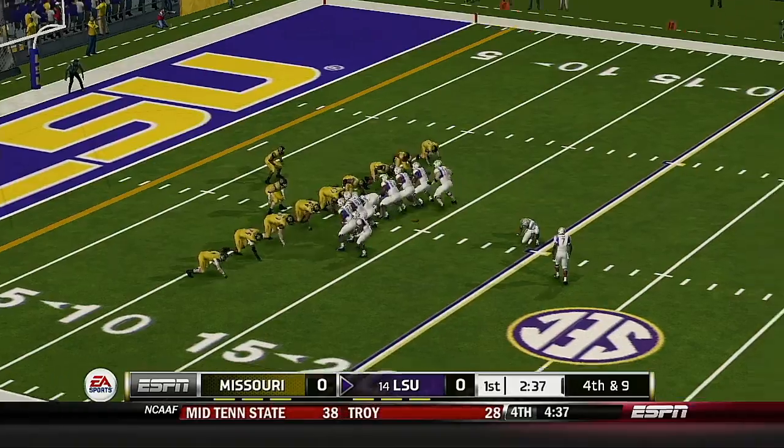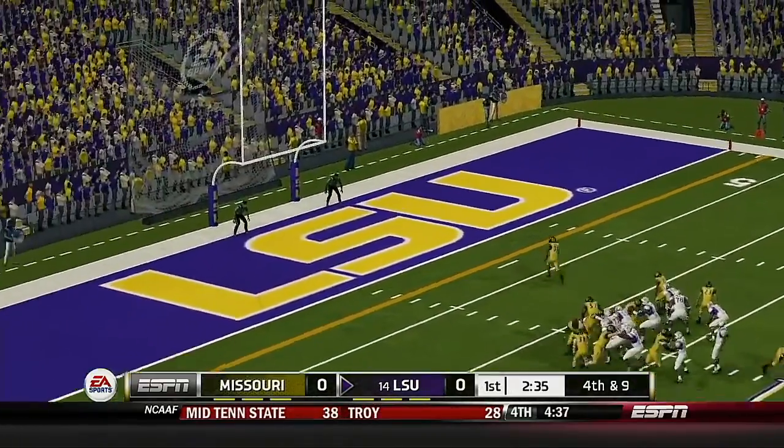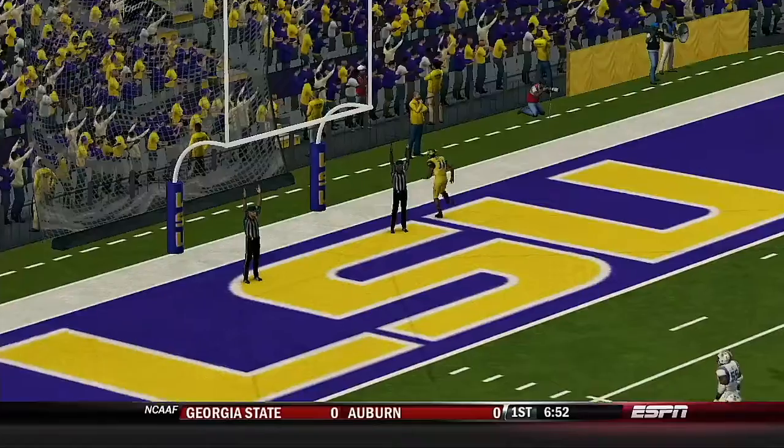LSU is looking to go up by three. It's up, and it is good.